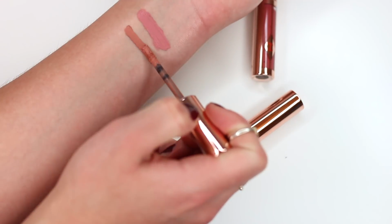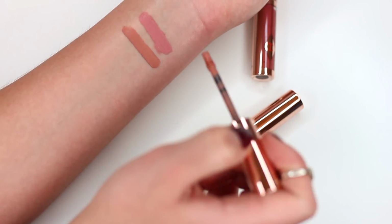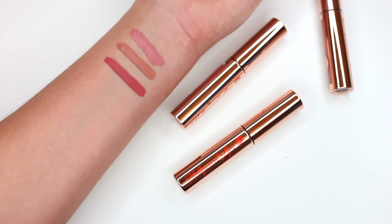These are the new liquid lipsticks from Charlotte Tilbury. Again, I will let you know that I am not a huge fan of liquid lipsticks to begin with, but these ones are pretty good. I think they're comfortable. The shade range is nice. My favorite one is Charlotte Darling, which is more of a neutral, orangey brown. It is a really interesting texture. It's almost like a whipped, mousse-y texture, but it does wear pretty well and it is pretty pigmented. So overall, I think these are good. Could you find something similar in another liquid lipstick? I'm sure you could, but they're not bad.